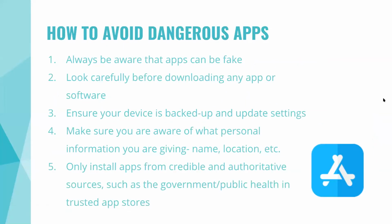So with all of these dangers out there with these apps, how can you avoid getting issues with them? Well, first, you should always be aware that apps can be fake. Look very carefully before downloading any app or software onto your device. Ensure that your device is backed up and its settings are updated.